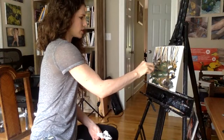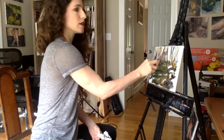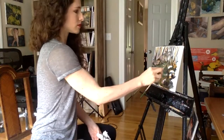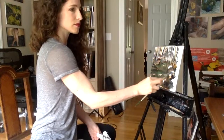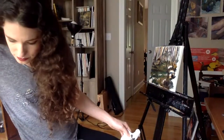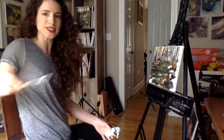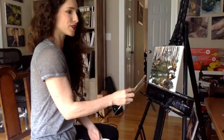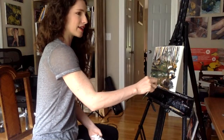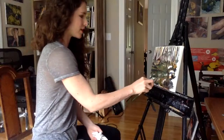I'm just kind of giving it a suggestion of the ground and the leaves. Probably looks pretty dark right now. So this is very impressionistic. Okay. I hope I got the right hue on here that I thought. Yeah. It's time for me to add a few of these lights to help make it make sense.